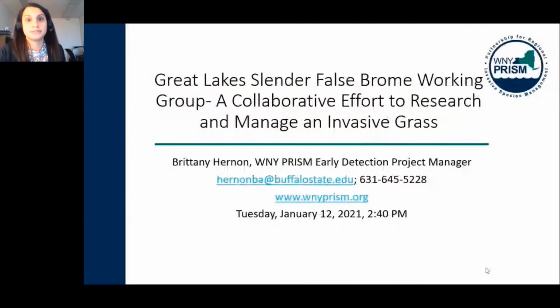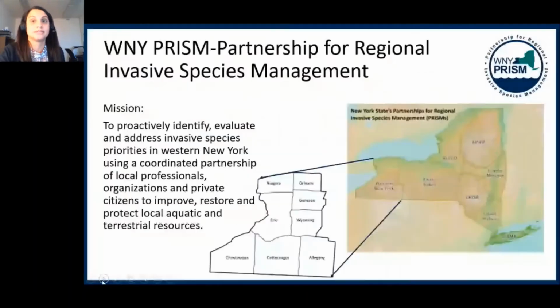So Western New York PRISM is a partnership for regional invasive species management. New York State is split up into 8 PRISM regions as shown on the map. The Western New York region encompasses the 8 westernmost counties of the state. I included our entire mission on the slide, but in general, we proactively identify, evaluate, and address invasive species priorities using a coordinated partnership to protect local aquatic and terrestrial resources.